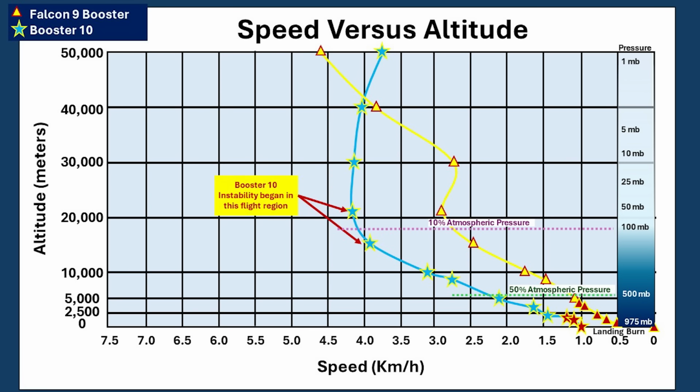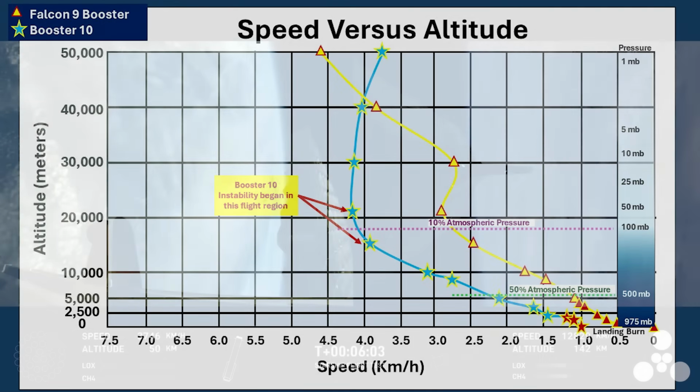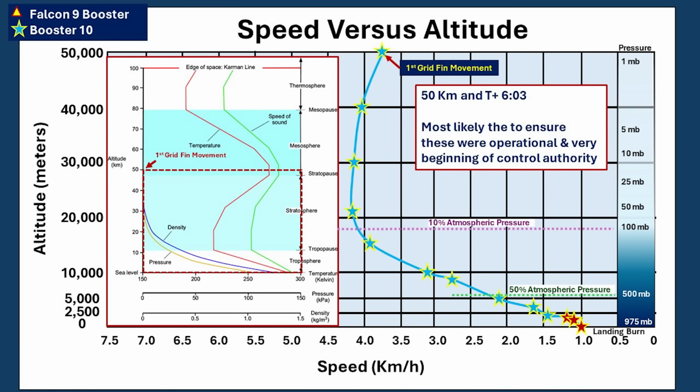I also wanted to point out Booster 10's Flight 3 performance issues on the return, starting at about 21 kilometers and following this profile down to where the engine landing burn ignition attempt was made but failed. And this also coincides with where the atmospheric density and pressure starts to rapidly rise, going from very little to about 10% atmospheric pressure and density, all the way up to 50% atmospheric pressure and density in only about a 16-kilometer altitude change.